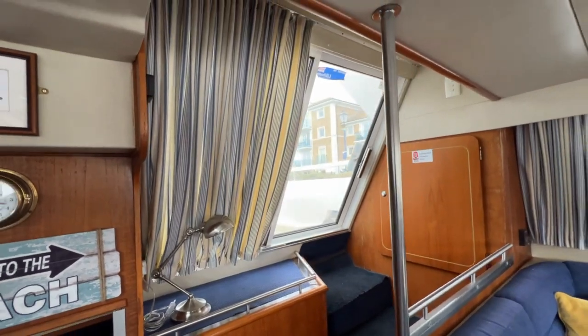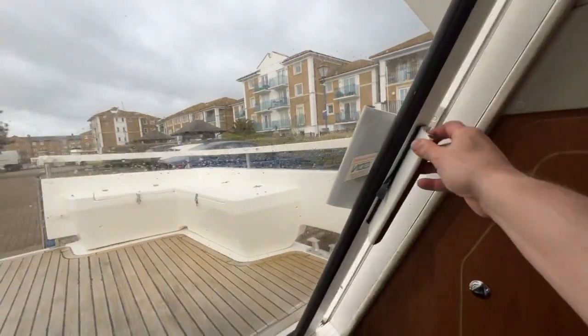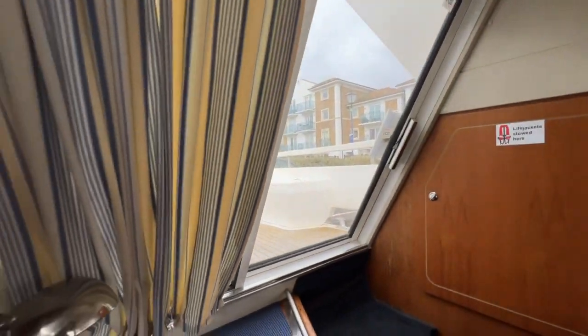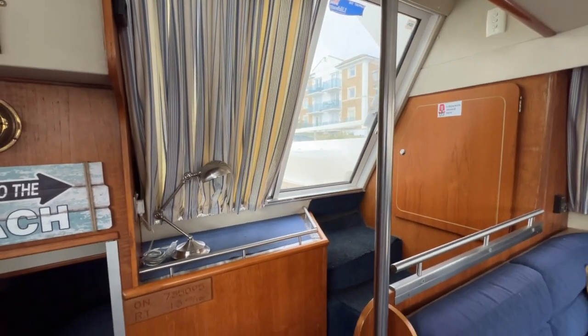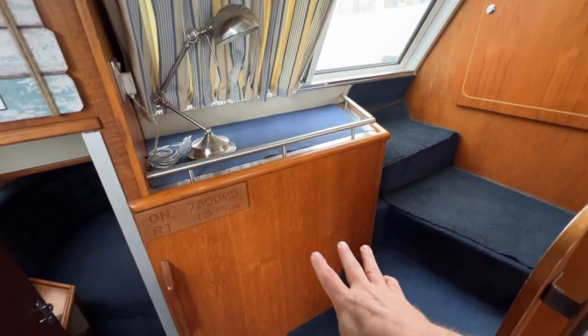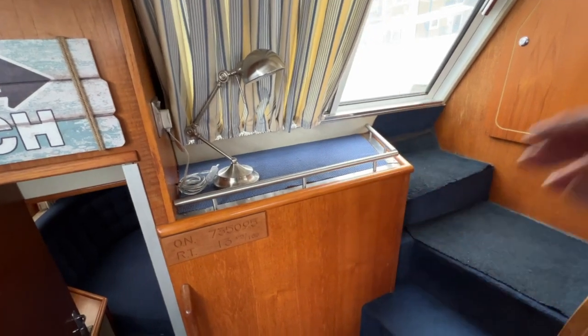So again, as you can see, we've got lovely French windows here. Now these do open with ease, so single-handed operation, no problem at all. I think they may be tinted too, and we've got curtains for that, as we have for most of the windows, if not all, I believe, on this boat as we have a look around. And you can see that we've got a nice cabinet here, or this is not so much a cabinet, this is a work surface here for your ornaments, lighting, etc.